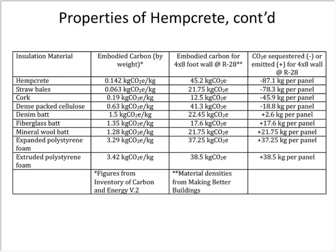And hemp being the highest sequester there, and the reason it turns out higher is because it's more dense. So you're actually packing more of it into the wall. So it ends up at the high end. But you can see as we move down through straw bales, cork, cellulose, denim, the numbers start to get higher, and then you sort of pop into the positive side.